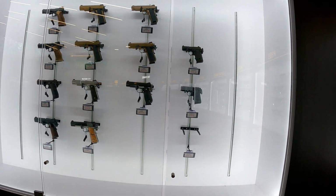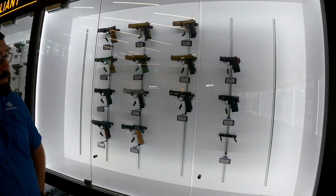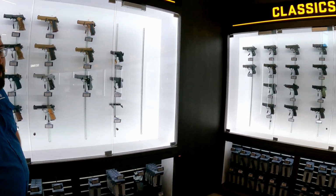I didn't really realize how tiny the 938 is. It's 365 size, if not. Yeah, you can actually be just a hair smaller with that. Just a hair smaller. So you are getting back into that 6 to 7 round capacity though.